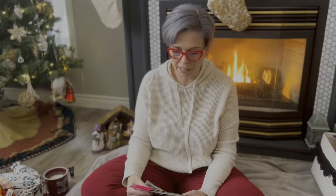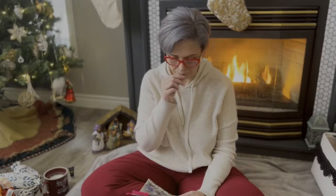So yesterday I was recycling some magazines, and I didn't realize that in with my magazines I had this extremely old Vogue Knitting magazine.